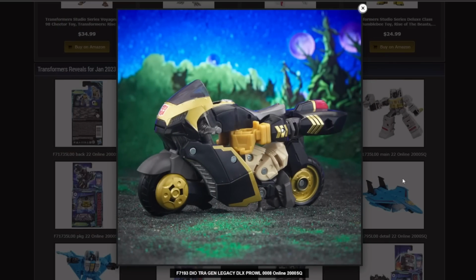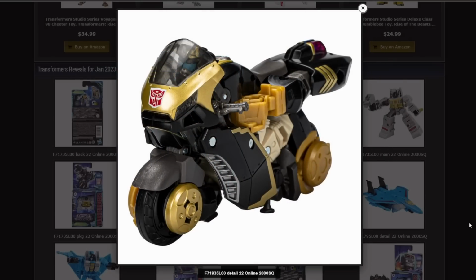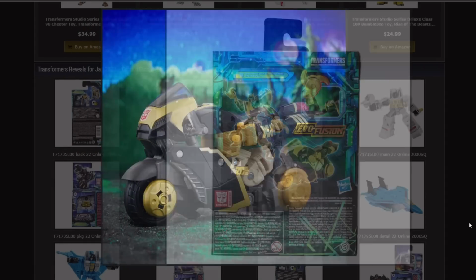Now, I know that some folks have gotten a hold of this figure early, and I haven't watched those videos. I might go watch them to see if I'm just being crazy, but there are some real big gaps in that figure, but it's not that big a deal. Bike mode sure and robot mode sure look a hell of a lot better than Road Rage and RC, though.